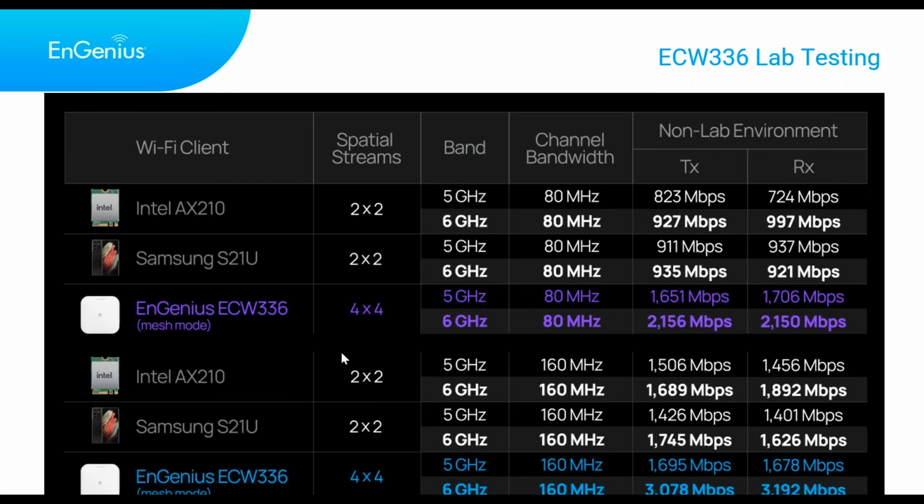Now, testing on 160 megahertz wide. Remember, we talked about this. With 6 gigahertz, you have, again, 14 80 megahertz wide channels. 160 megahertz, you have 7 channels to choose from. The Intel AX210 on 5 gigahertz, we saw about 1.4, 1.5 throughput. On 6 gigahertz, we saw 1.6 to 1.8, somewhere around there. So a lot of throughput. That's 1.6 gig to 1.8 gig. The Samsung on 160 megahertz wide channels, 1.4 on the 5 and 1.6 to 1.7 throughput on the 6.